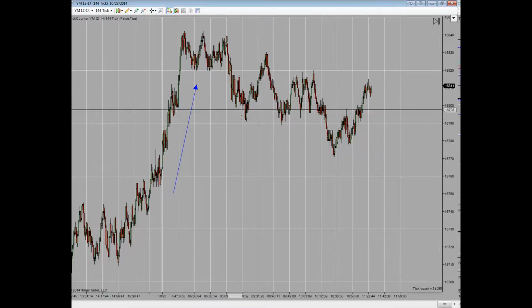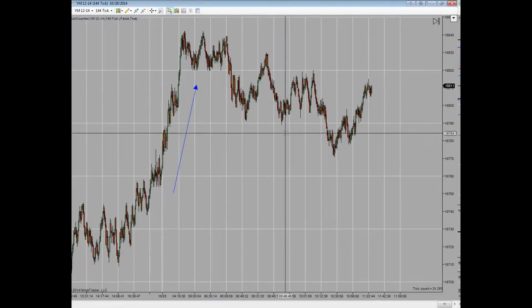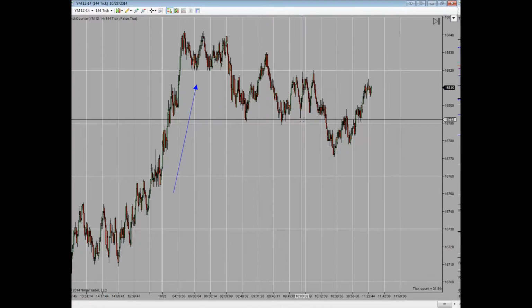So basically, starting off, as you may or may not know, I usually start trading around 10 o'clock. Today we had some news come out at 10, so I didn't take anything until a few moments afterwards. And as I just revealed there, I was looking for pullback setups today.